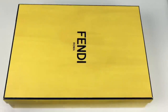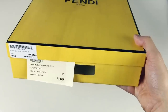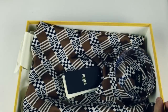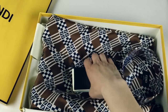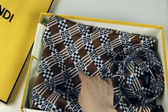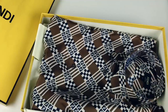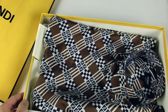And this is the second shirt, also in the same type of box. As you can guess, it's also size 37, which is an extra small. This is also a short sleeve shirt, but this one is in 100% silk. And it has a different pattern on it. They call this the logo damier because you can see it has like a checkered pattern as well as the Fendi FF logos. They call it a cigar color, so it's like a warm medium brown. And then you have an off white and black as well.